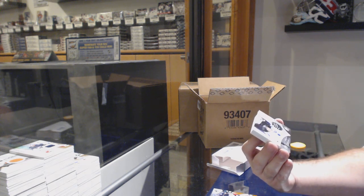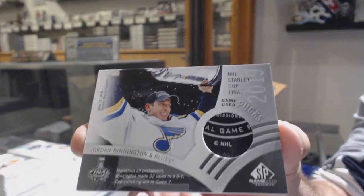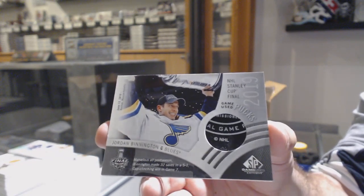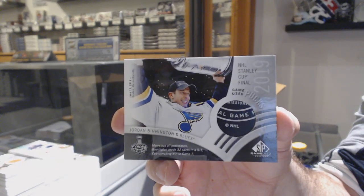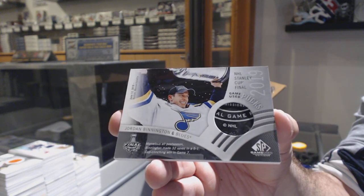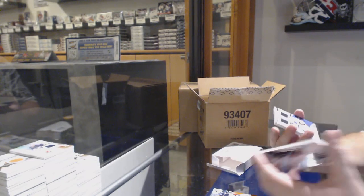Stanley Cup Final game used pucks. Jordan Binnington. Stanley Cup Final puck, Jordan Binnington. Those are not easy to get. Those aren't numbered anything, no.